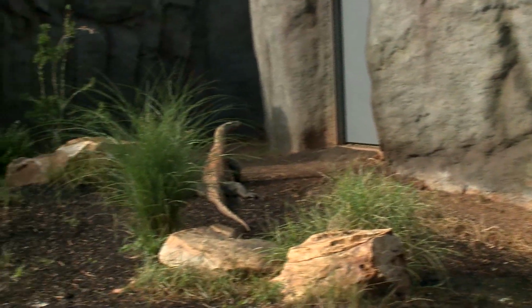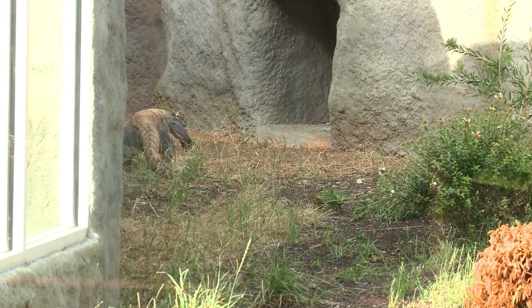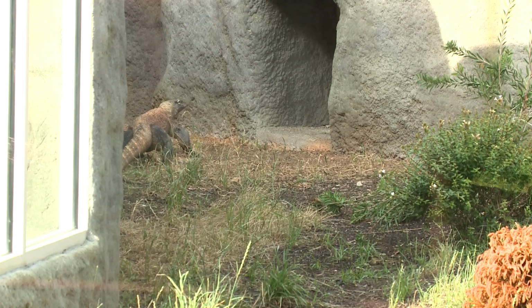So Komodos do have venom glands. They're in the lower part of their jaw. They're still working on what exactly that venom does. Then they also do have the bacteria in their saliva. So Komodos out in the wild are going to have a lot worse bacteria because they're found in more gross environments. Where Drogo, he's not found in those environments, so it's not going to be as bad. But he still has those venom glands in his mouth.